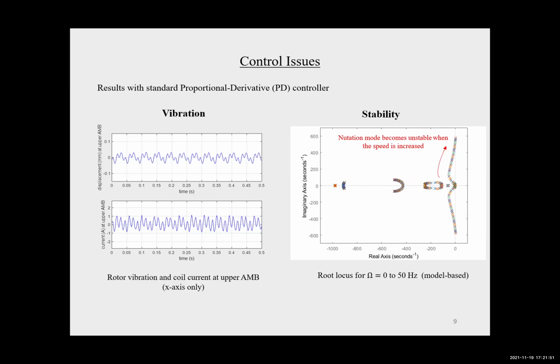The right graph shows the root locus of the system with PD controller for increasing rotational speed. The pole associated with the nutation mode of the rotor becomes unstable if the rotational frequency is higher than 25 Hz. The difficulty with controlling this mode is because the natural frequency increases with the rotational speed due to the gyroscopic effect, and the influence from the PD controller becomes destabilizing.